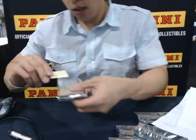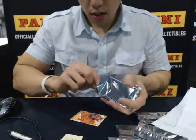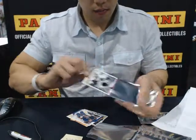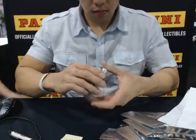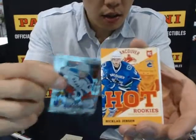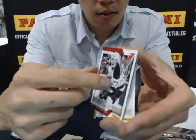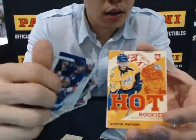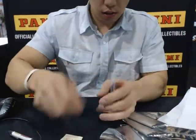And we got, next one is Dejacula. Good luck, Brian. Only one card from that there. So we have Nazem Kadri, JT Miller, Nicholas Jensen, Scott Loudon, Scott Niedermayer. We got Mark Stahl, John Tavares, Austin Watson, Vladimir Tarasenko, Charlie Coyle. There you are, Brian Dejacula.